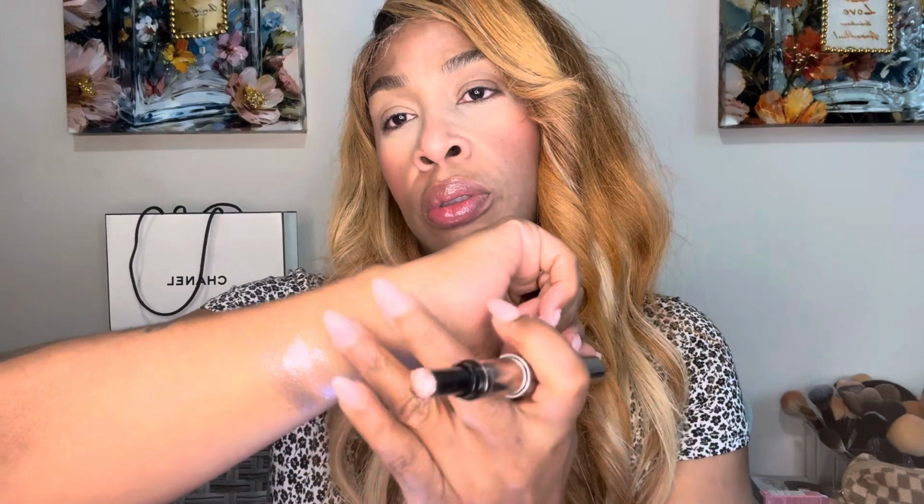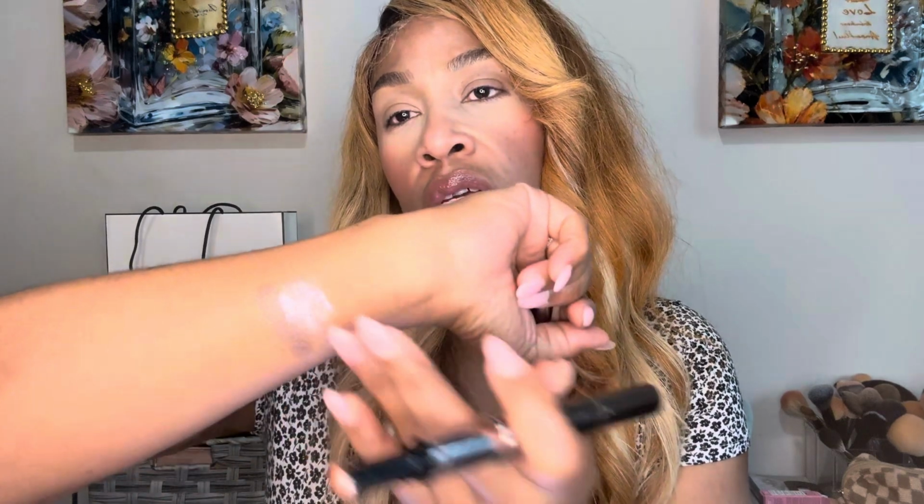See? The little piece right there about to come off. So, yeah, just tap it, y'all. Gotta be careful with this. I didn't even mean to go all the way over there like that. But this is very soft. And you can just kind of take your fingers and tap it.